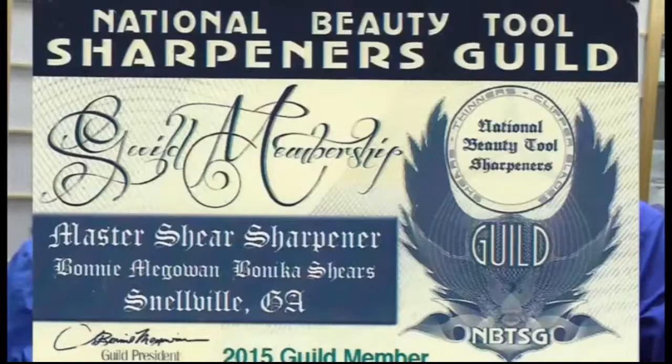They know what a ride line is. They know what alignment is. They know all that. MBTSG.com stands for the National Beauty Tool Sharpeners Guild. Anyone can join that for $50 a year. However, the guild certifies sharpeners. So if you look up a sharpener there, make sure it says they are certified. If they are a certified sharpener, whether it's in blades or shears, they have gone through some very rigorous testing. Now, there are some excellent sharpeners that are not certified, don't get me wrong. But if they're certified, you can rest assured they know what they're doing.